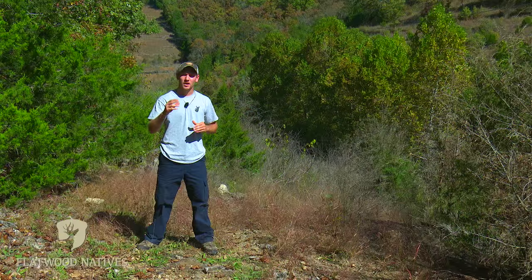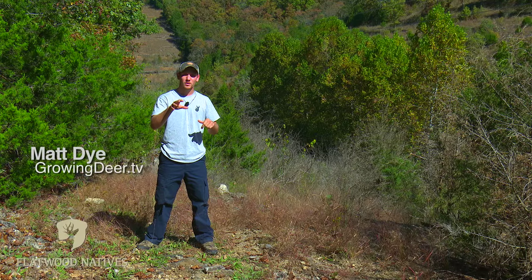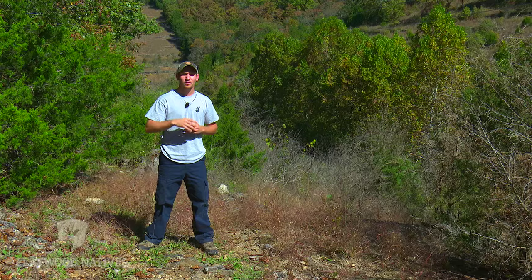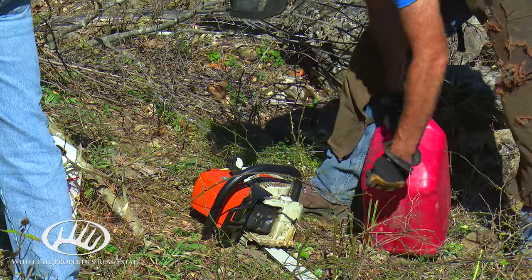Today we're clearing limbs and cutting brush, so that when we bring the Redneck blind to this location and get it set up for November, we won't have any worry of a bullet deflecting when we take the shot. So we'll grab our chainsaw and weed eater, head down the hill, and trim the lanes for November.